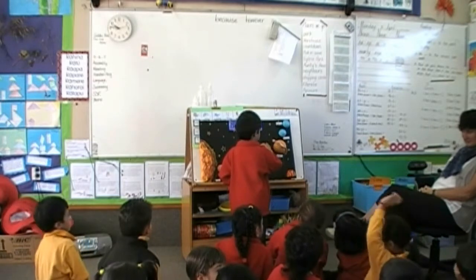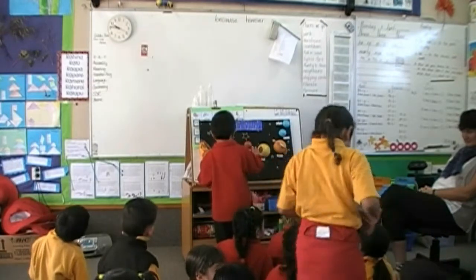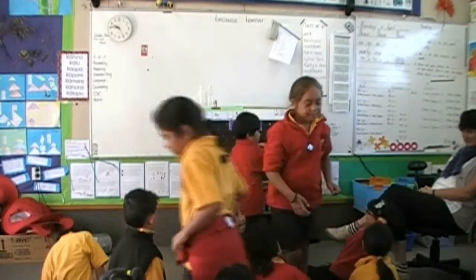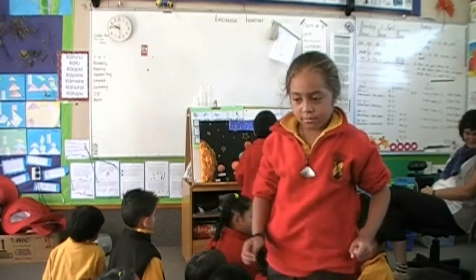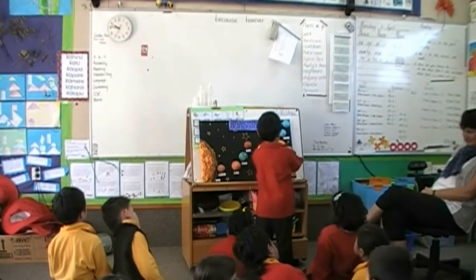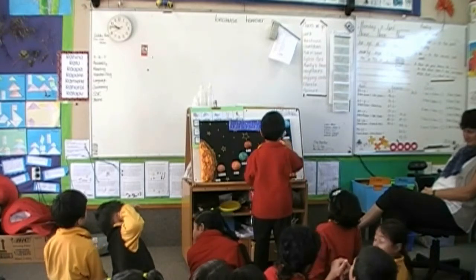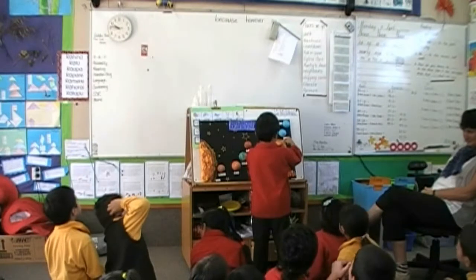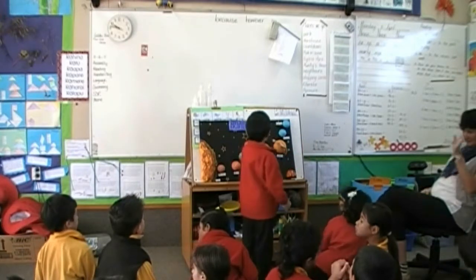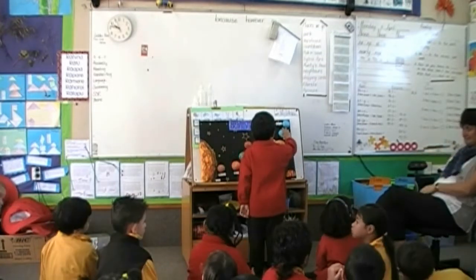Jupiter is 11 times the size of Earth. It is so big that all the other planets, Mercury, Venus, Earth, Mars, Saturn, Uranus, and Neptune, could fit inside it. That's big. And here, Saturn, the ring is supposed to be this way. And we made these rings out of paper. We folded some paper and painted it here.